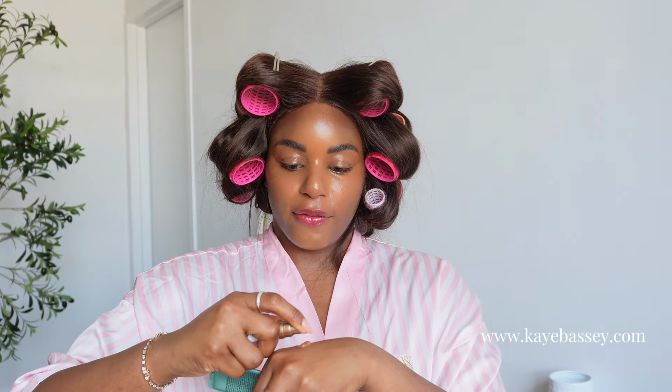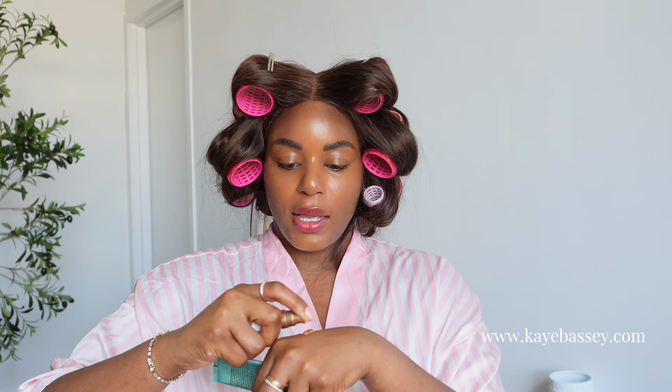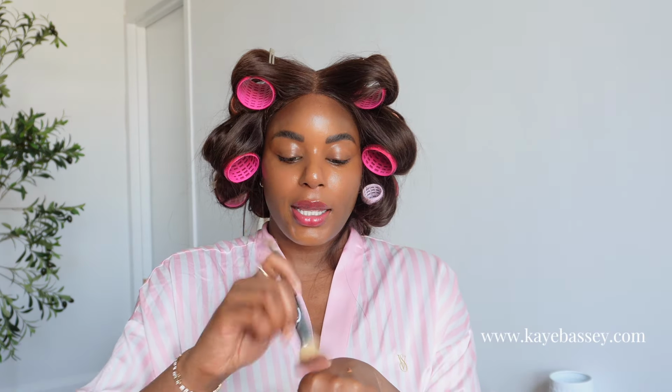And now we're going to do foundation. For foundation, we're using this one by It Cosmetics. And I also use bronzing drops, the one by Drunk Elephant, just a little bit. So it's like 1.5 pumps of foundation. And then, hold on, this is not coming out. There we go. I'm just gonna use a little, the size of a pea, and then just mix it together using my brush and apply it because we want that glowy, dewy finish.